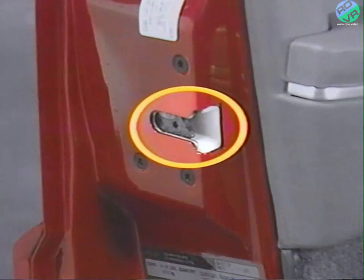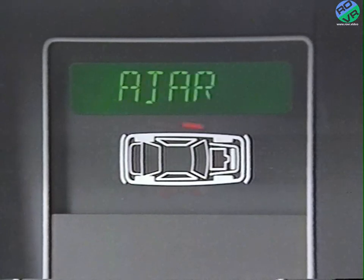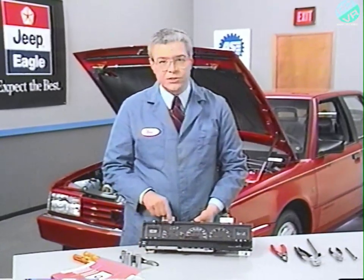A switch is located in the latch of each passenger door. When a door is ajar, the switch will complete the circuit to ground, alerting the VMM of the open door situation. Our fifth input is a set of four control switches.